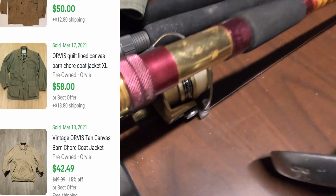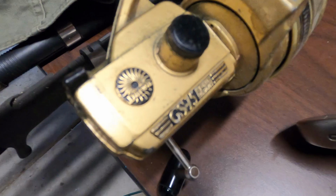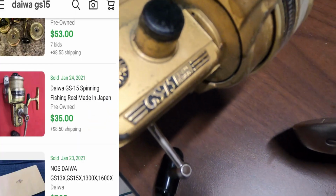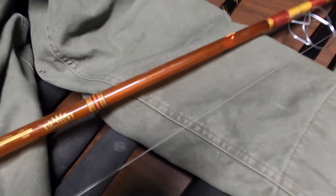And then you did see me pick up this reel, and the guy was right there, put it out, and I immediately grabbed this because these Daiwas made in Japan are pretty decent. And this one is a Daiwa GS15, and it also comes with the Daiwa rod on it right here, which I have to look up. It's an 82 something something, so I'll definitely look that up. But I picked this whole setup up for only $5.99, which is really good pricing. Our prices have been pretty high on stuff, but that was pretty good pricing.